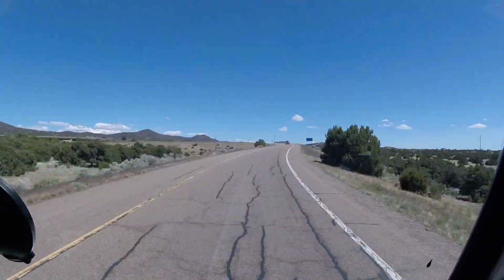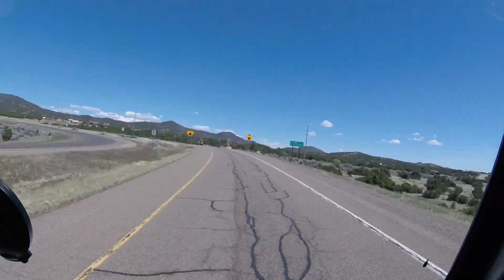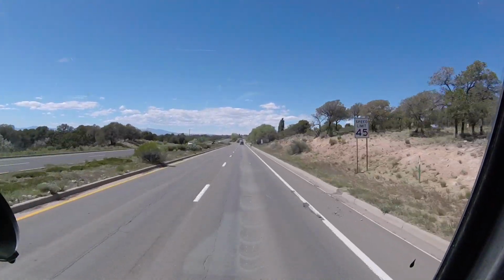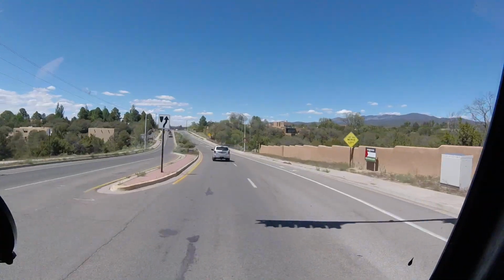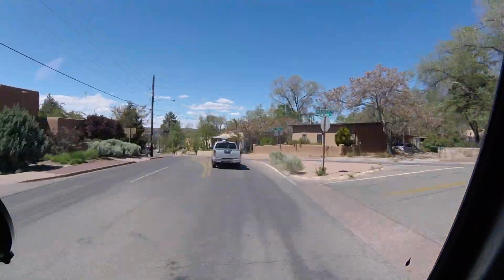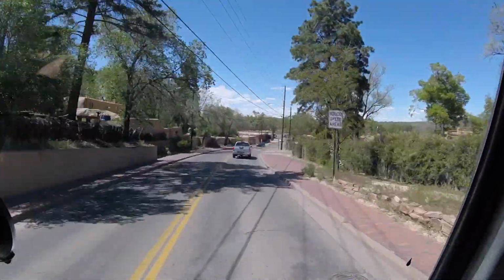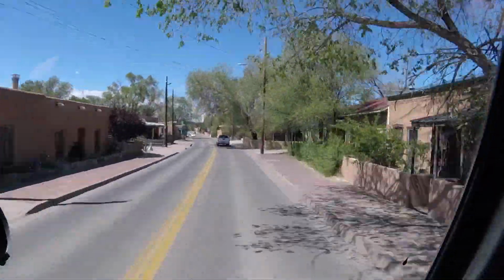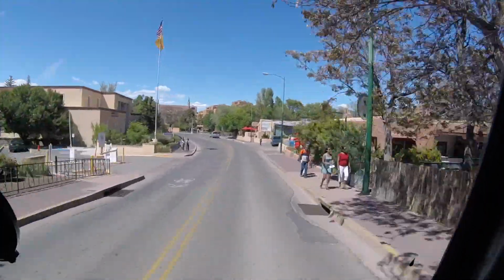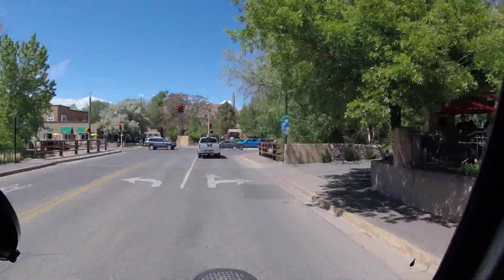The drive from Albuquerque into Santa Fe is really not that interesting. It's a bunch of sagebrush, small trees, very desert type landscape. But once you actually enter into Santa Fe, it gets really interesting with these little adobe buildings and the narrow streets, and the downtown area is just gorgeous.